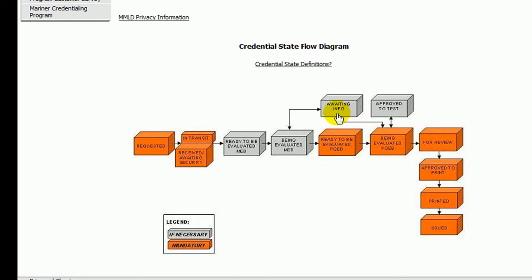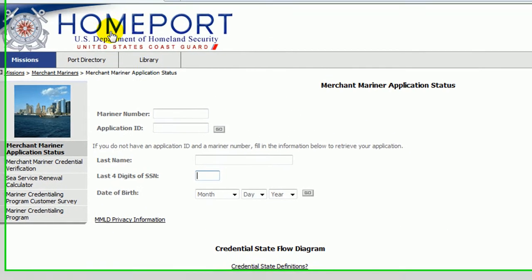If you forgot to put the drug test in there, or if you forgot to put the physical in, or something like that, you'll be delayed. So you want to make absolutely sure you got everything in order so it goes as smoothly as possible and there's no delays. Because the longer it takes, the longer it's going to be before you can go to work. So that's the situation when you go in to look at the status of your application. And you will do that at Homeport.